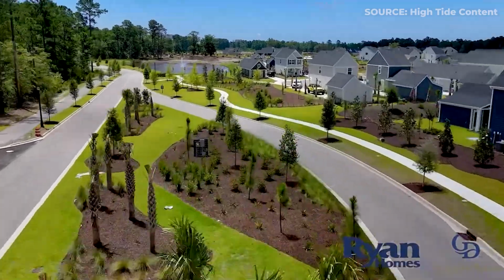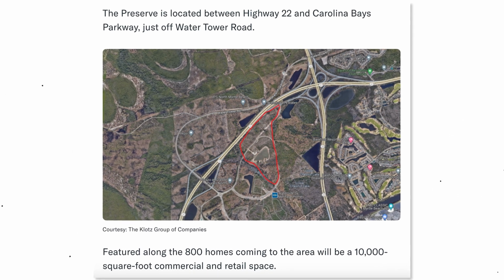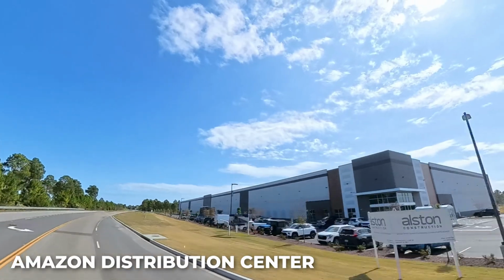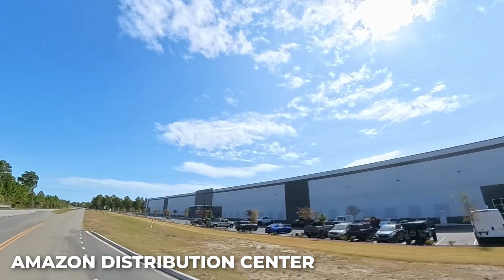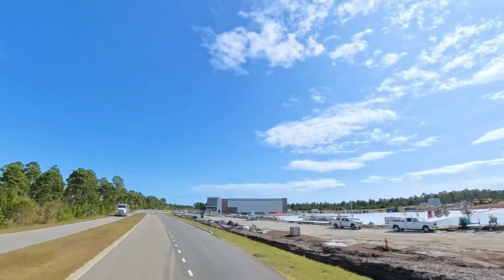And this area right off of Water Tower Road, not too long ago, wasn't anything at all. Now today you have this community that we just drove through. Ryan Homes is also building an extension of Grand Dunes called the North Village. And of course you have this new preserve community that they just started breaking ground on as well. Also right down the road, right off of Water Tower Road, just 5 minutes down the street, you also have a brand new Pepsi bottling facility, as well as a brand new Amazon distribution center that is going to be opening up here shortly. As I drove by those for this video, I also noticed that they're prepping a slab to build another warehouse as well. So again, this area is going to continue to grow and get more and more popular.